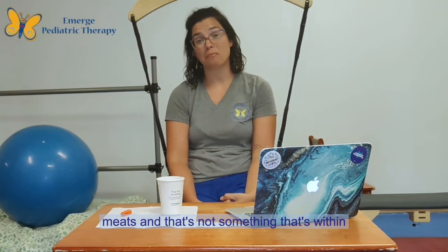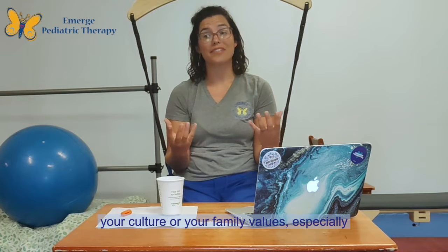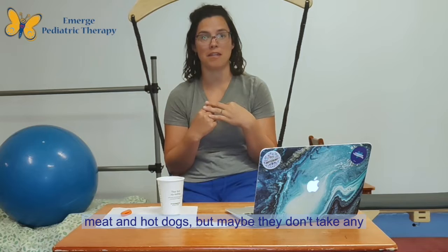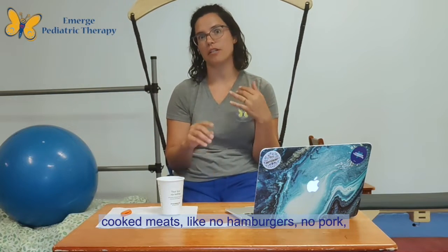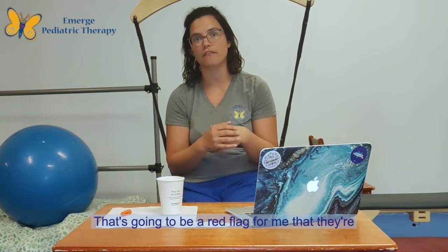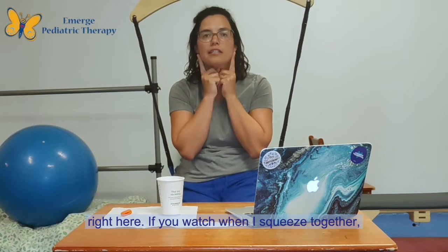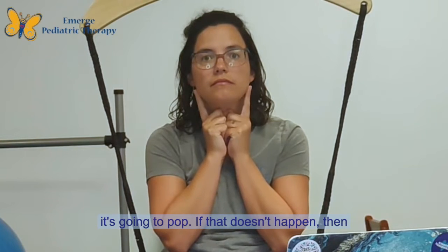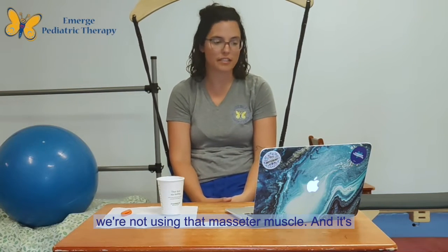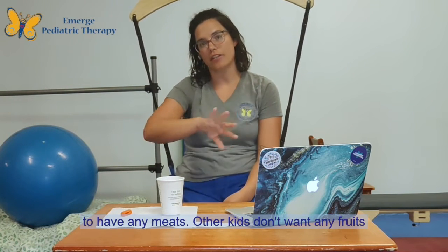If your child refuses meats and that's not something that's within your culture or your family values, especially if they take chicken nuggets and deli meat and hot dogs, but maybe they don't take any cooked meats, like no hamburgers, no pork, anything that's going to take more breakdown, that's going to be a red flag for me that they're not using their masseter muscle, this muscle right here. If you watch, when I squeeze together, it's going to pop. If that doesn't happen, then we're not using that masseter muscle, and it's going to be much more difficult to break down. Some kids with myo disorders don't want to have any meats.